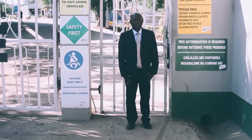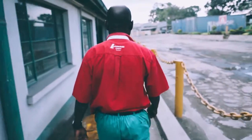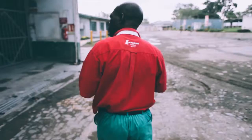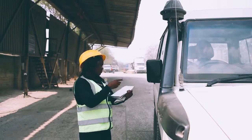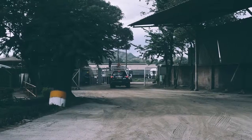I am Shadrick Togozani, the plant safety officer for this Lafarge Hosim plant in Malawi. I want to welcome you here at Lafarge, where we are in the process of doing an induction to prepare you for your safe stay, for your safe visit of our plant, for your safe drive within our yard.